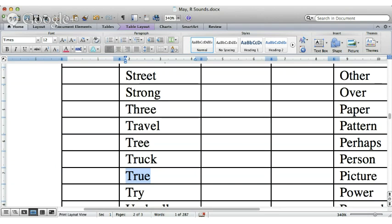True. Not to do. Right now we're hearing with a little bit of a D. True. We want to hear true. Not to do. Right now your tongue is touching the top. Keep that tongue down. Keep your tongue down, touching the bottom of your mouth.